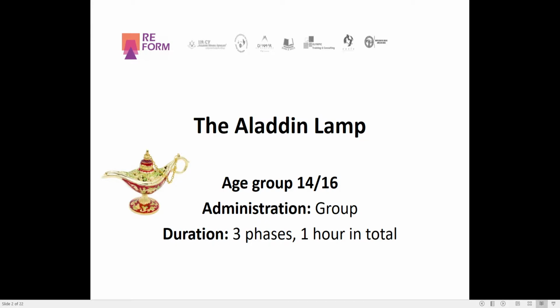And as the Aladdin lamp accomplishes and makes every wish come true, this activity is designed to show students that dreams are important and that an ideal job starts from identifying the most hidden wishes. It is designed for the age group 14 up to 16. It can be administered to the entire class, and it has 3 phases, which can be done throughout an hour, a class hour.